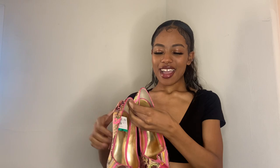And I found this. These are them. I love it. My mom actually tried to steal them from me when I found them, but I beat her to it. And they are so cute. So freaking cute. It's like gold brown.